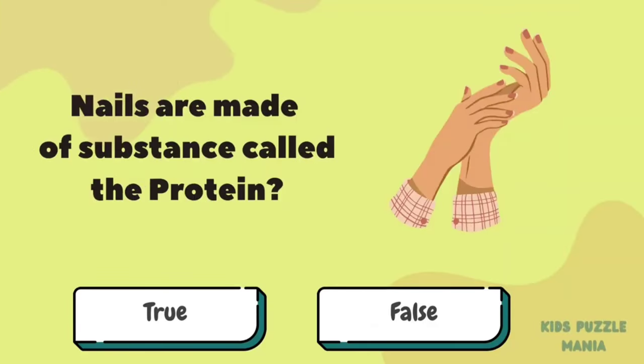Nails are made of a substance called the protein. What do you think is the right option? It's false. They are made of keratin.